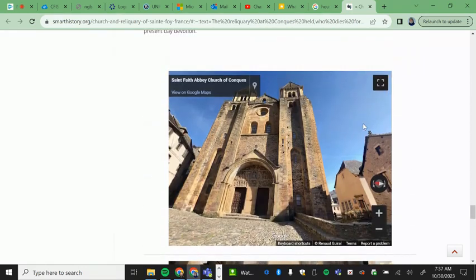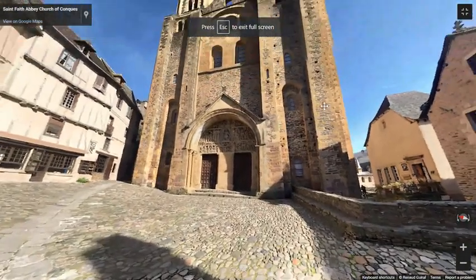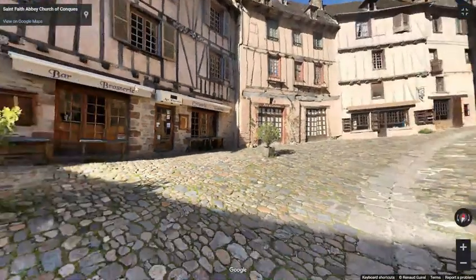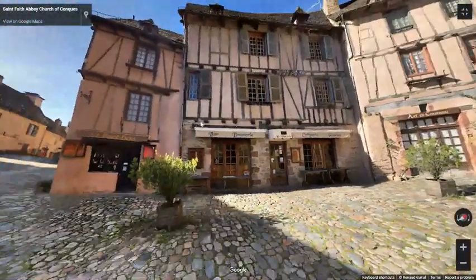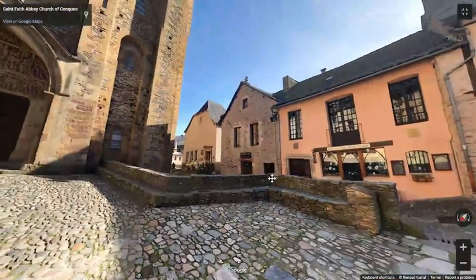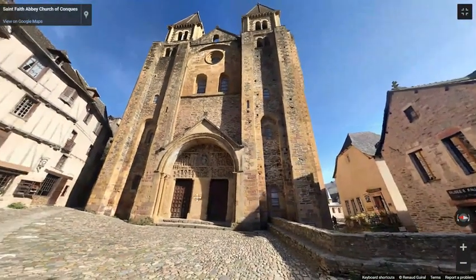So let's see, let's do this, and we can stand right in front of this monastery. We can take a look around this little city of France. Isn't that cool? I just think this is so cool. See, we take a field trip right here, right? Aren't you glad we can take field trips like this?